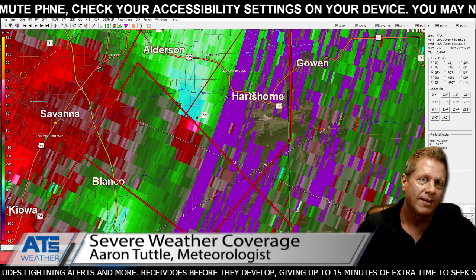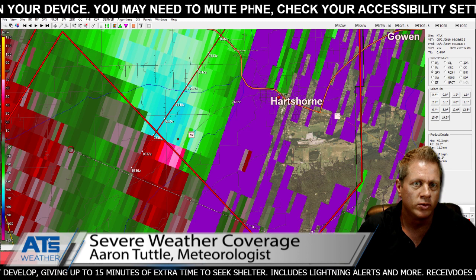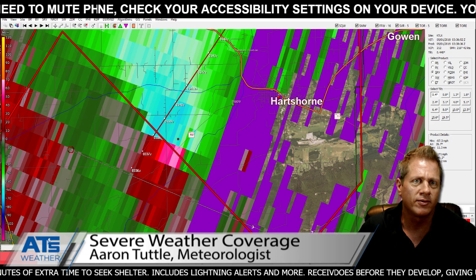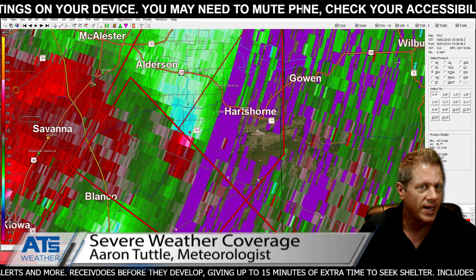So in this particular case, it's located right along State Highway 63, which also parallels Brushy Creek Stream and Roseau Road. So this is going to be about 4 miles west of Hartshorne. So that is where this particular tornado will be. It'll pass between Alderson and Hartshorne in, say, give it about 10 minutes. It'll pass through on Highway 270.